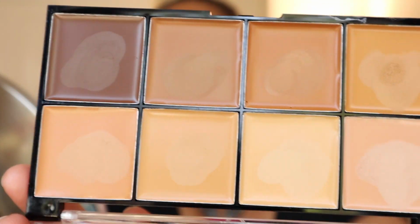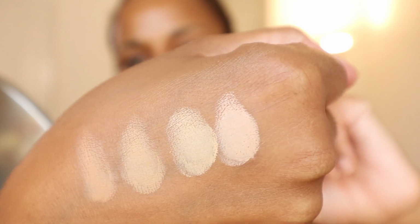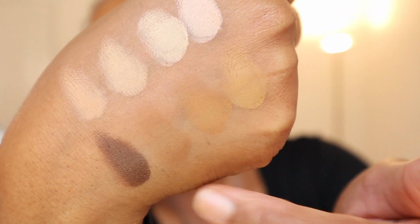This is all the viral products. I have the shade Medium Deep. I had to get this on Ulta's website. That took a little bit of trying to open that up. This is what it looks like up close. This is the top row. And here's the second row right there.